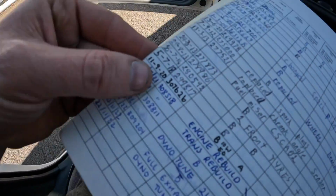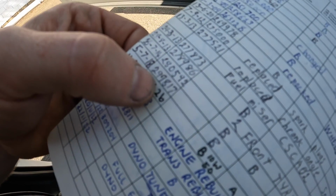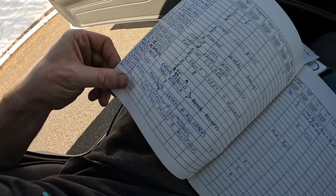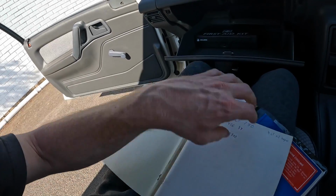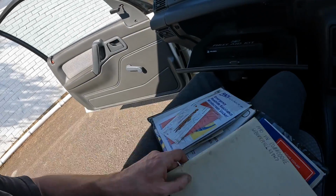But even though it has an LS in it, and it doesn't matter, I continued with the service history. So I got it here, 299, and then I continued with everything I've done. Oil changes, all that stuff. So again, I know that won't matter to most people because it's got a different engine in it, but I just wanted to keep the history going. So it has full history from brand new.